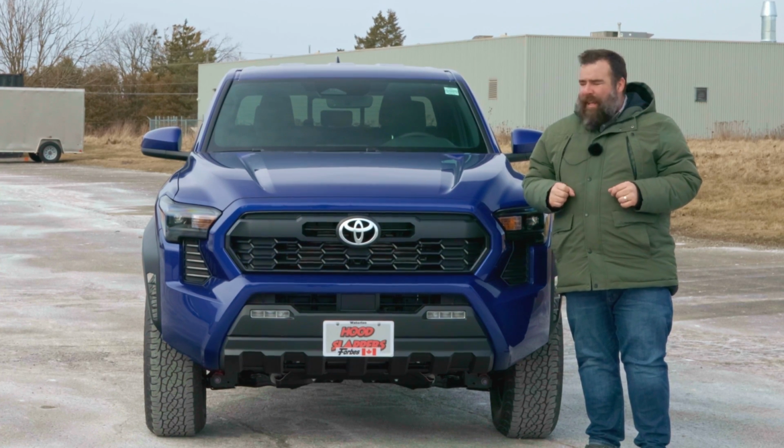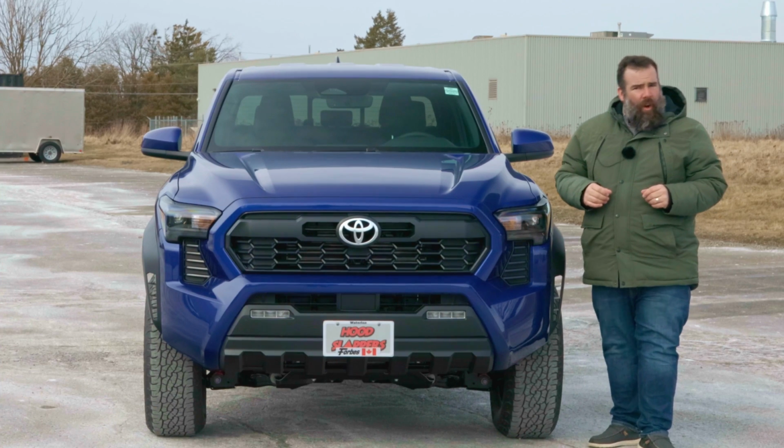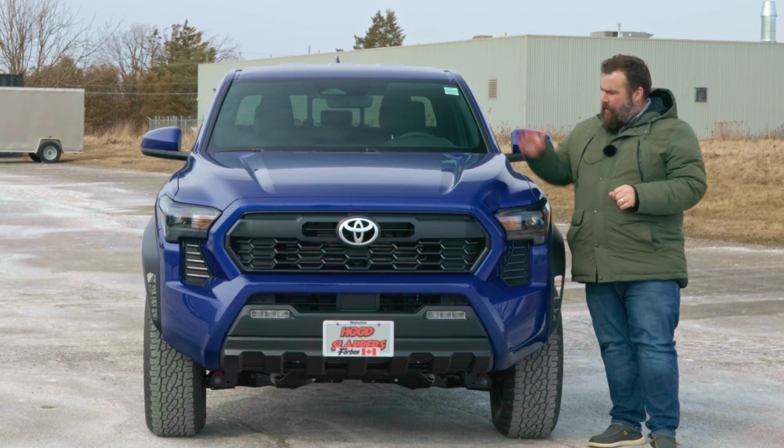So with that, I give the all-new 2024 Toyota Tacoma my hood slap of approval.